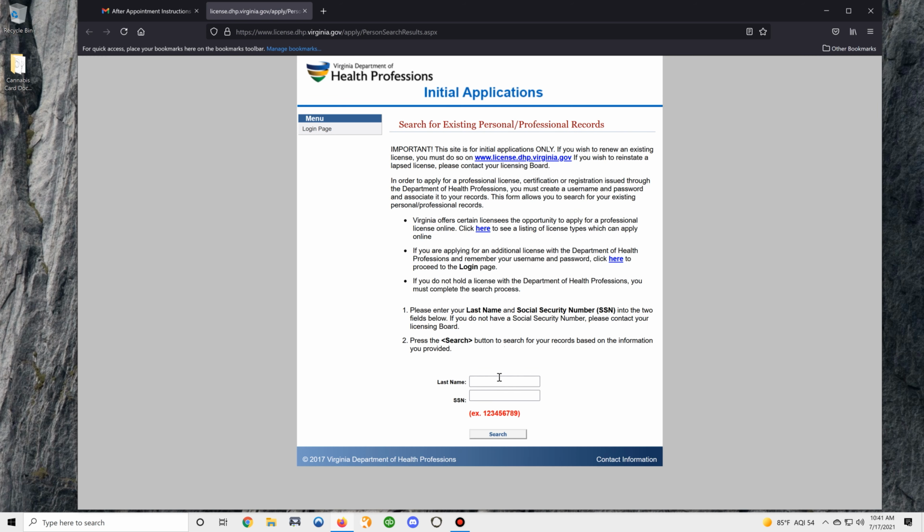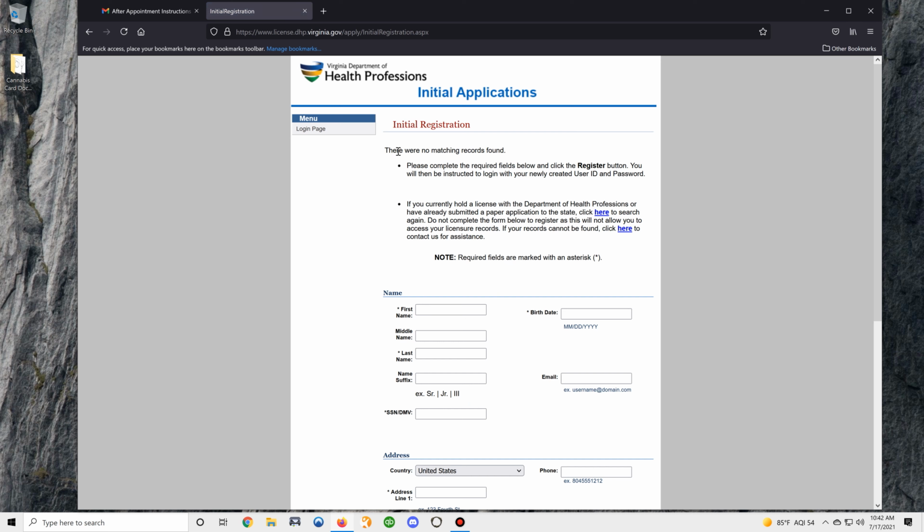You're going to want to type in your last name and your social security number. This will be searching to see if you already have an account with the Virginia Department of Health. If you do not have an account, it's going to prompt you to create an account. As you can see here, it says there were no matching records found, so we need to go ahead and create an account.